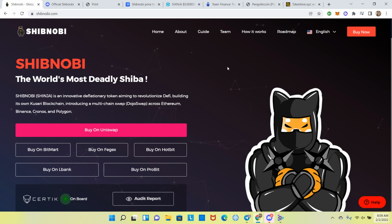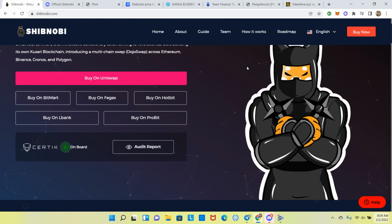I'm on, like I said, the website here, Shibnobi, the world's most deadly Shiba. Shibnobi is an innovative deflationary token aiming to revolutionize DeFi, building its own Kusari blockchain. Introducing a multi-chain swap, Dojo Swap, across Ethereum, Binance, Kronos, and Polygon. Okay, you can buy it on Uniswap, Bitmart, FEGEX, Hotbit, LBank, and Probit.